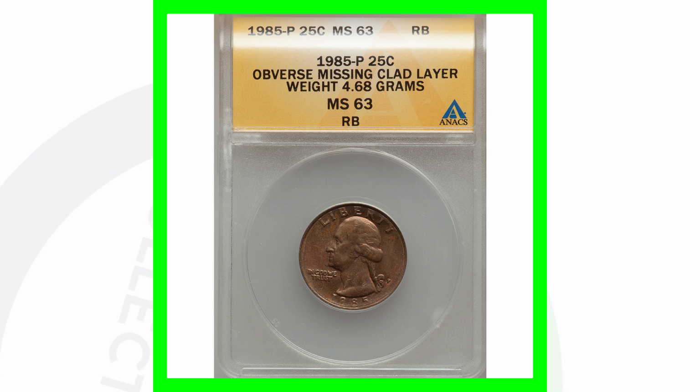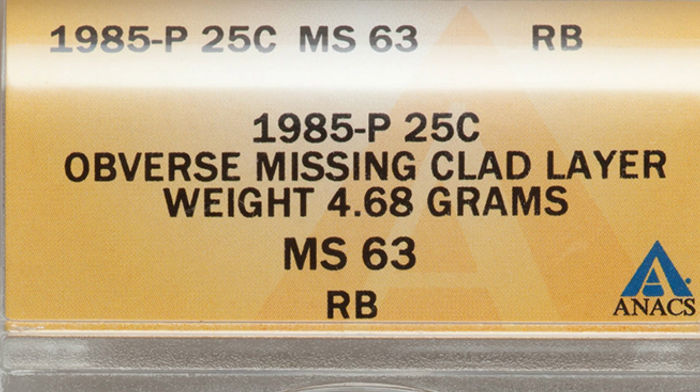It only weighs 4.68 grams as a result. Typically, these coins will weigh around 5.67 grams. So if you want to weigh your coins, definitely do that. I have scales available on couchcollectibles.com.